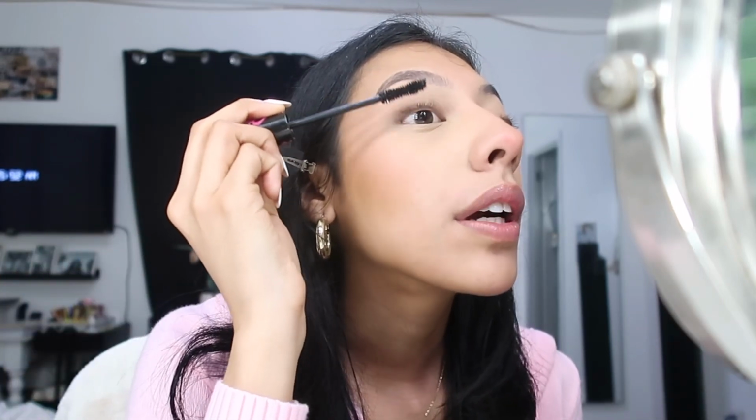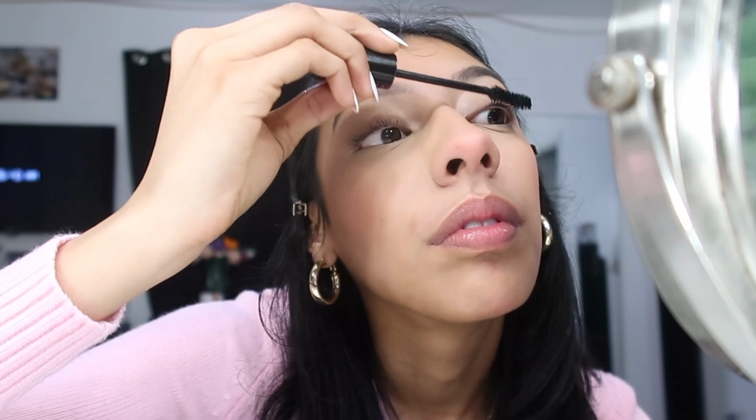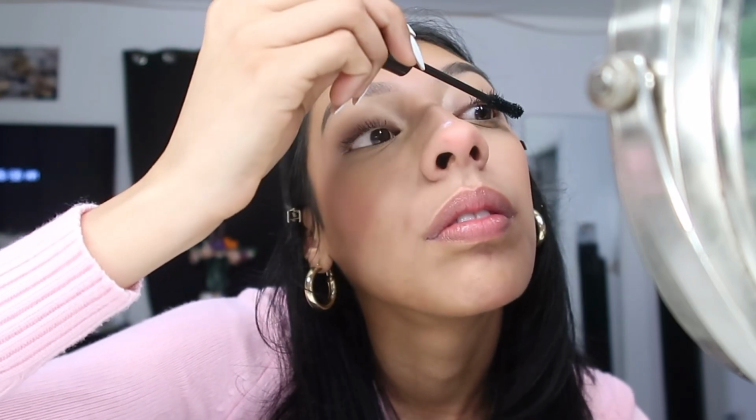I don't curl my lashes at all because I have the tendency to clamp them too hard, so I was losing lashes rather than getting that long curled effect. I was getting no hairs. So to combat that problem, I decided to stop curling my lashes as a whole, so I only put mascara on them. But I go upwards. I always start from the center. That is one eye all done. That is my mascara all done.